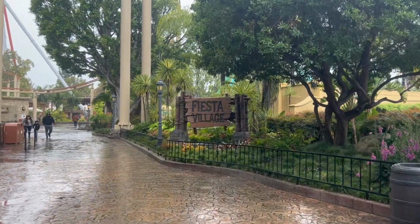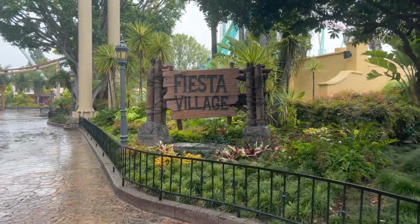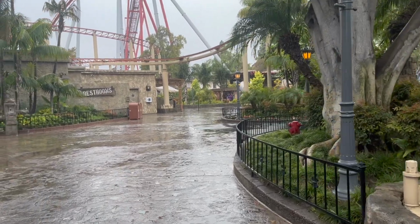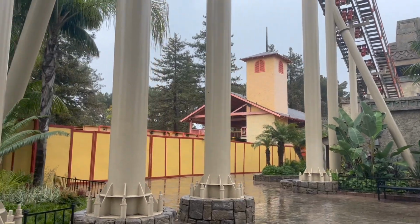Next, we enter the recently refurbed Fiesta Village, which is quite lovely. They're reconstructing one of their classic rides here, Montezuma's Revenge, so that's nice that they didn't just leave it to rot.